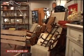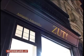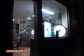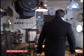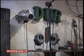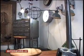Lighting, small pieces of furniture, stools, mailbox-style cabinets are the classics. But the real charm of industrial furniture is that we often find completely original objects, each one with its own story to tell. How are you? You're well? Rodolphe now takes us to a boutique in the 18th arrondissement of Paris to meet another big fan.